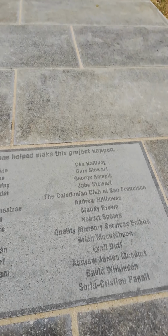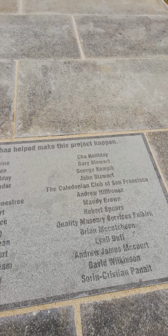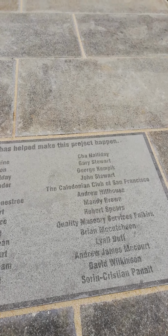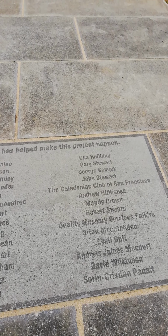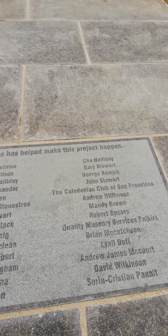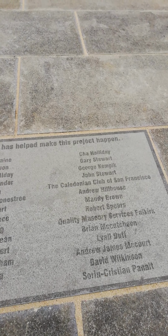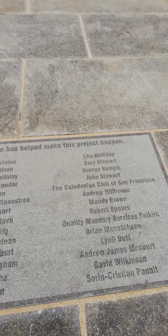We've also Mandy Brown, who spearheaded the project internally at Falkirk Council. Robert Spears for pushing to ensure that the project was delivered, as local councillor for culture and tourism, delivering on that portfolio right here. Obviously I've mentioned Quality Masonry Services for the restoration of the stone lion, which was badly damaged.